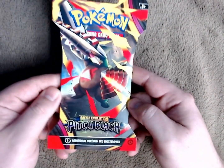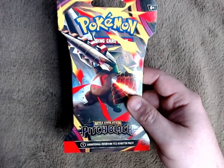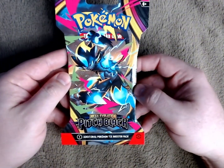Look at this. Looks really good. Nice artwork. Really excited to get into these. And I think I got one more that's got the different artwork on it. Look at that. Very vivid. So we're going to go ahead and open these and let's see what we get.